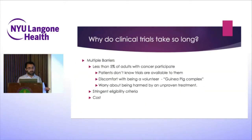There are many, many barriers for clinical trials. However, one of the biggest barriers is that only 5% of adults diagnosed with cancer actually participate in clinical trials. That's because people don't really know that clinical trials are available to them at their institution. There's also discomfort with being a volunteer, and patients worry about being harmed by an unproven treatment. There are very stringent eligibility criteria to even enroll in a clinical trial, and clinical trials are costly.